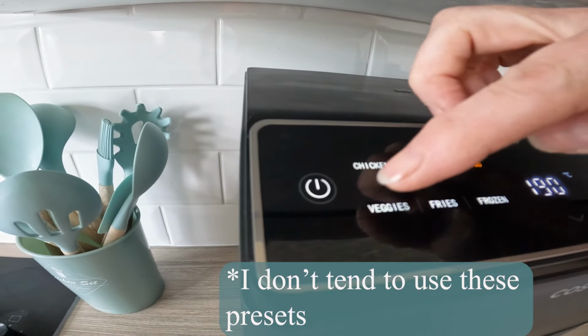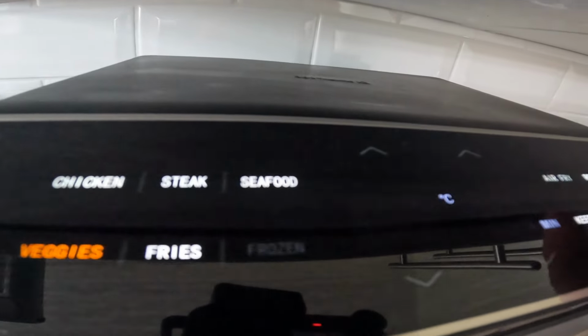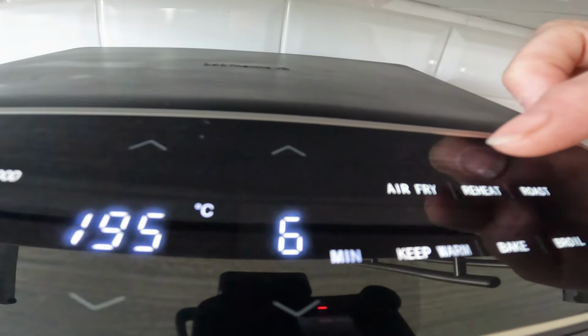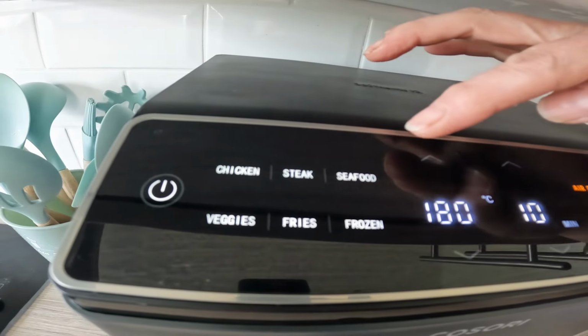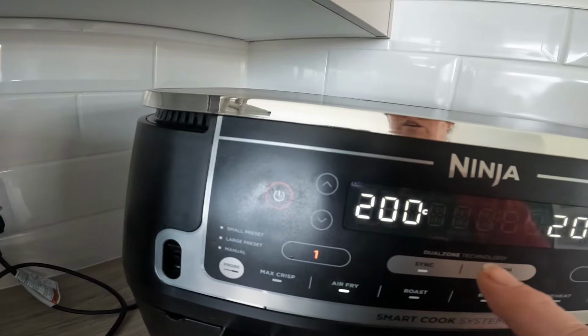So there's nothing really in it other than the fan speed, depending on what you're cooking. And exactly the same here, roast, air fry, reheat. They don't have max crisp here, but air fry is set at 180, whereas it's set on a Ninja at 200.